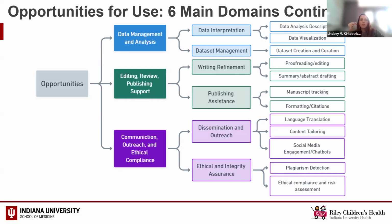Another interesting way to use it, in terms of publishing assistance, is helping with citations. I know Emily said citations can be wrong, the ones that they pull for you, but if you're like me and hate EndNote, sometimes the way that it's written is not correct, or the way it kind of pops out of EndNote is not correct. So I'll throw it into ChatGPT and say, hey, can you format this in MLA style? And it'll do that for me. Next slide.